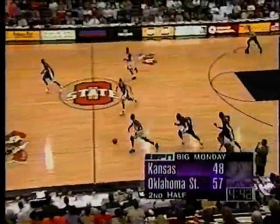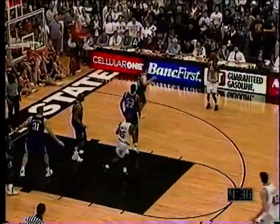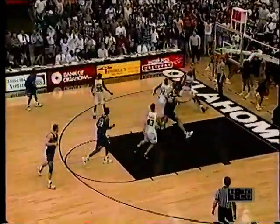Pressure in the backcourt, but Owens breaks it. Andre kicks the ball out to Rutherford. Randy from three, got it! And it was Andre Owens who made the play. Unselfishly fouled Rutherford alone. Cowboys by 12, biggest lead of the game.